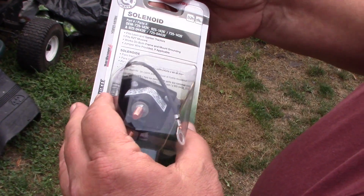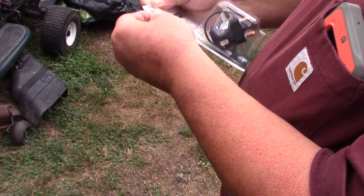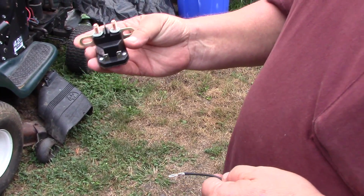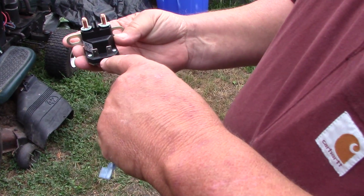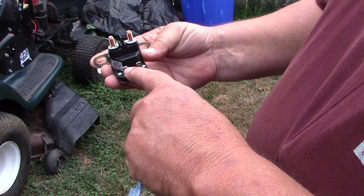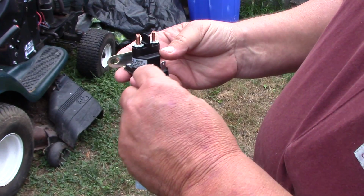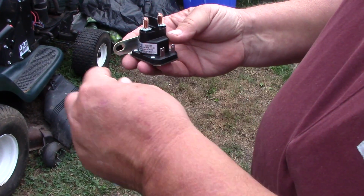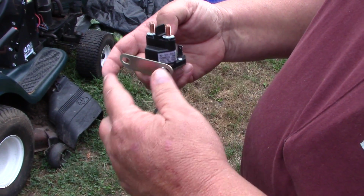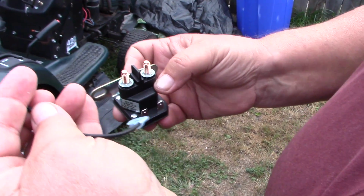What this is, let me open it. You may lose me here. We'll pause the camera while I open it. Alright, there are two types of solenoids for these riding tractors. This is a 4-pole. They make a 3-pole. One of these blades here is just a ground. And if you have a 3-pole, that means this is screwed to the frame and is grounding out to the frame of the tractor.